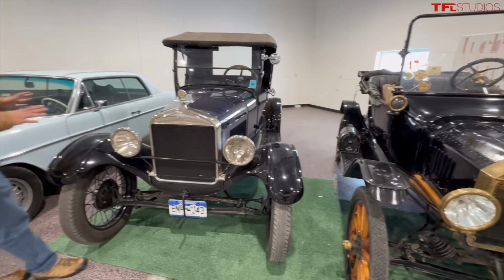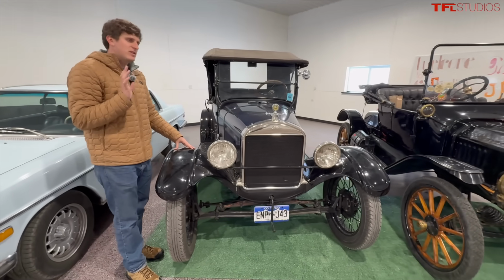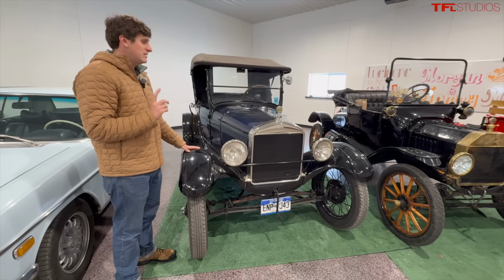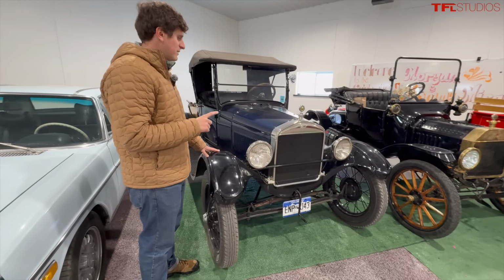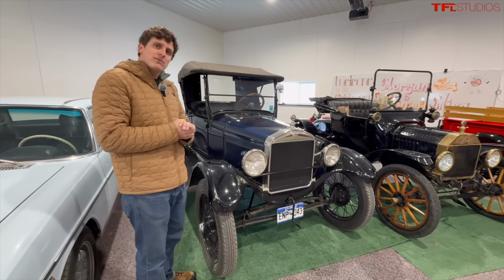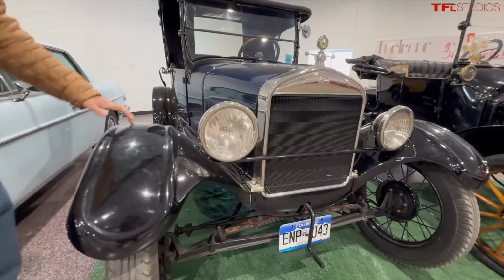Model Ts are the most fun you can have in any classic car. I'm convinced of it. They're not expensive. If you live in even a semi-rural environment like we do here, you can have a lot of fun in Model Ts for not a lot of money. Strongly recommend them. Yeah, super easy to work on. Even an idiot like me can do some wrenching on them. And they're everywhere. And they're pretty cheap, so check them out.